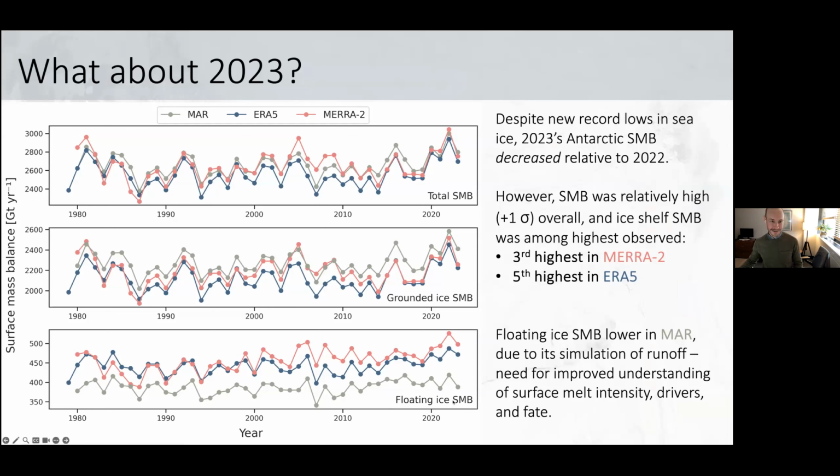Now this plot shows the time series here of surface mass balance up to 2023. And so these last plots here are showing that there was a decrease in total surface mass balance relative to that extreme year in 2022. And so what is this? This is about 170 to 200 or so gigatons less snowfall in 2023 than occurred the year prior.